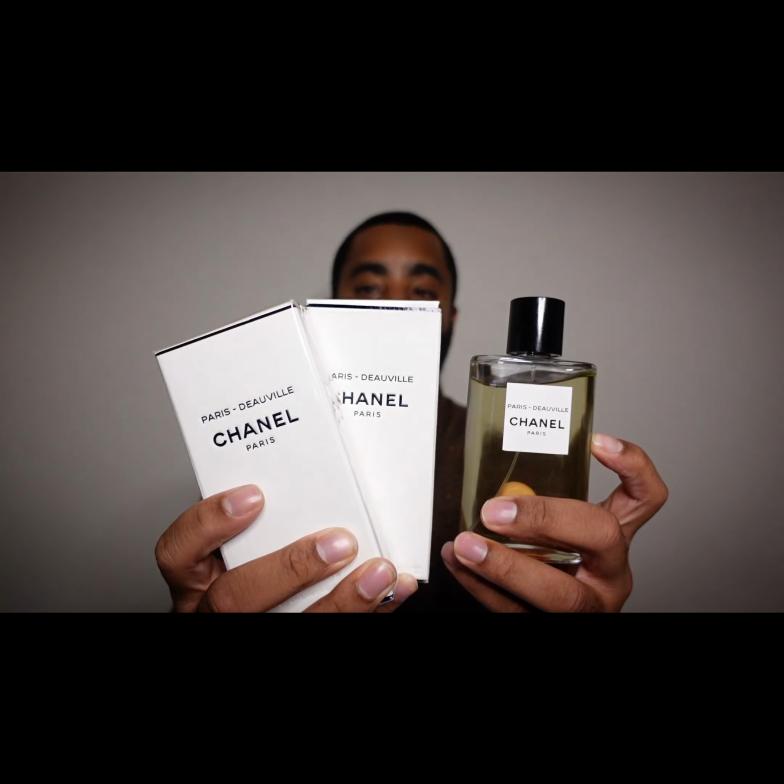I told him I already had 2 bottles, and he said, you might as well just pick it up. So that's what I did. He gave me a decent price, which was less than retail, so I just went on ahead and got it. So now I have 3 bottles of Paris-Deauville. That's how much I like this one.